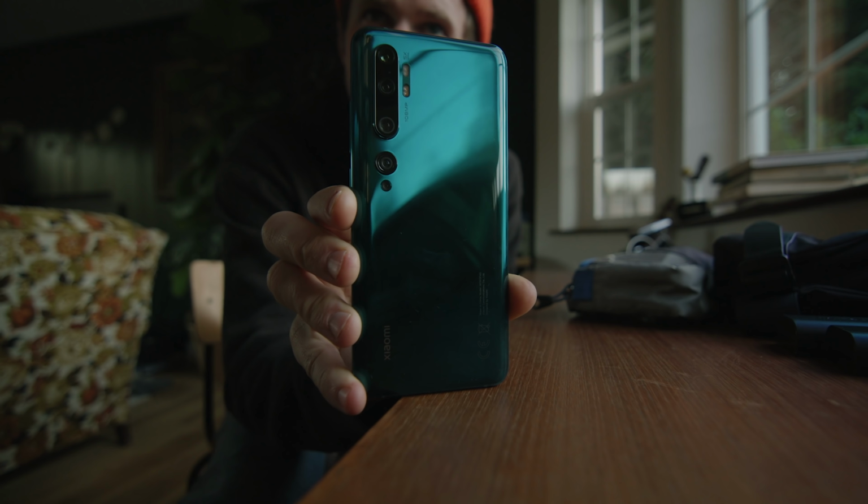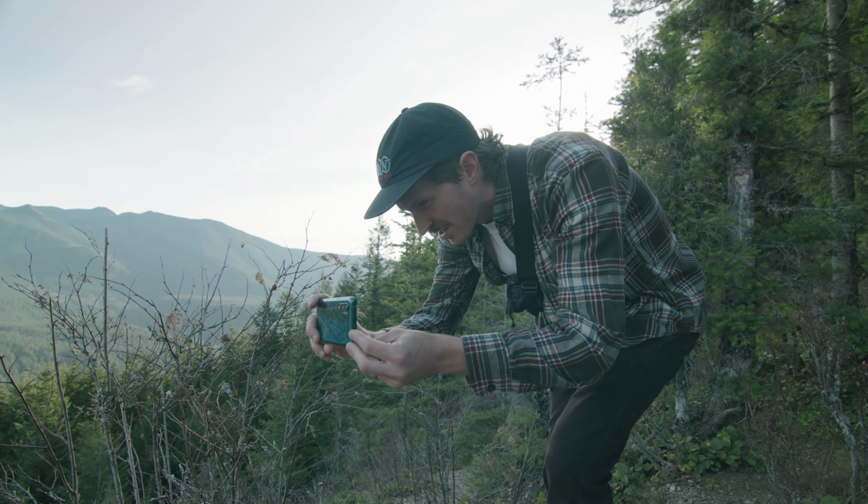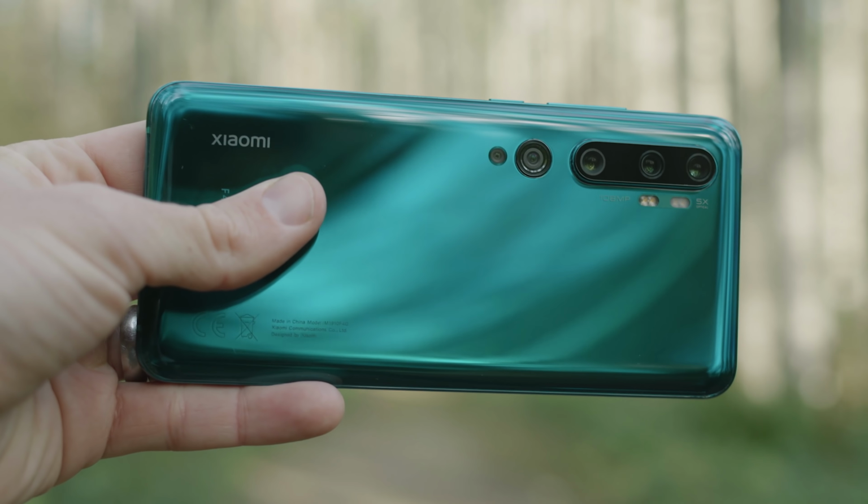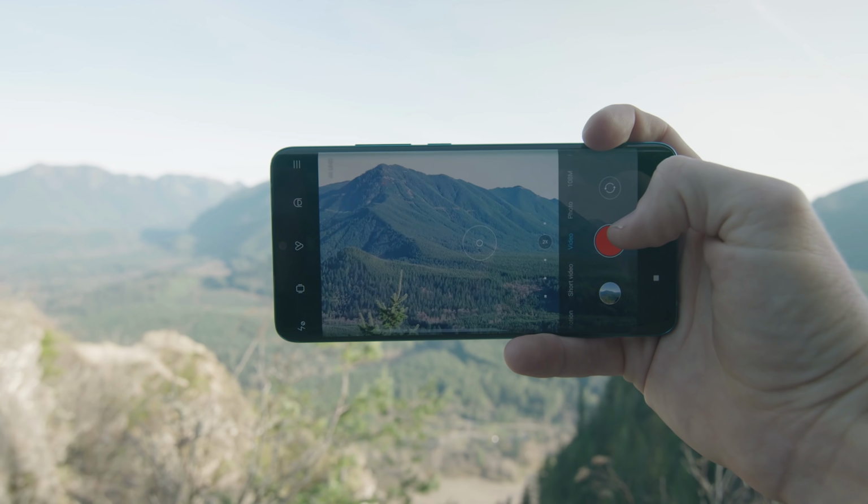All right, so this is the Xiaomi Mi Note 10, and it's pretty incredible. 5 cameras. So we love cameras, we love cell phone cameras across the board. We love checking out new devices and seeing what they can do, seeing how the camera is. I've never checked out a Xiaomi device before, so I was super excited when the opportunity came up to check out the Xiaomi Mi Note 10, this new flagship.